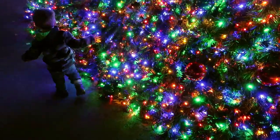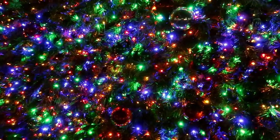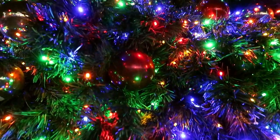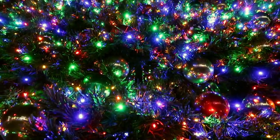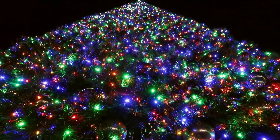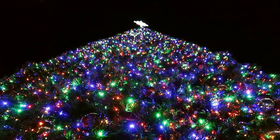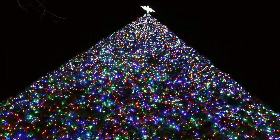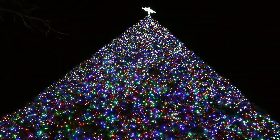So how big is this tree? Well, there's Lincoln. And let's see if we get the whole tree. Up, up, up, up, up, there's the top of the tree. Way up there, 90 feet in the air. Tallest Christmas tree in Pennsylvania.